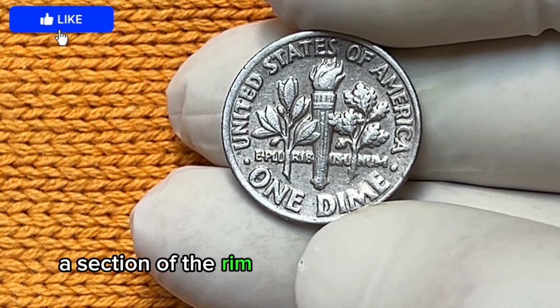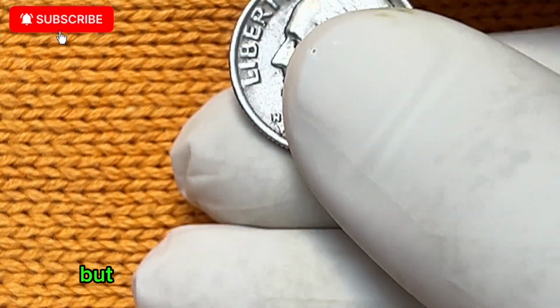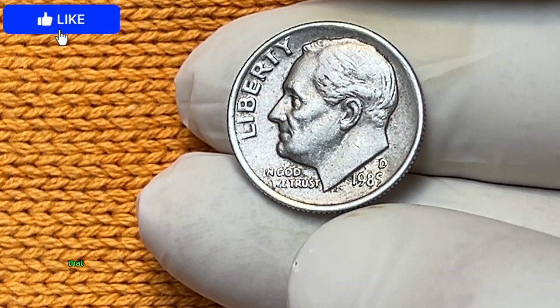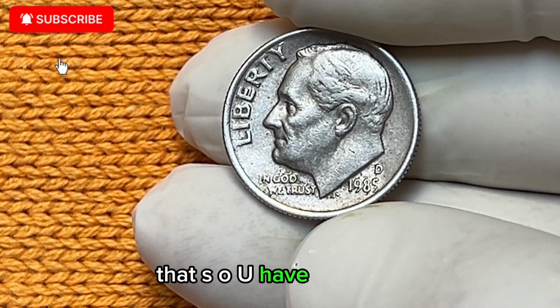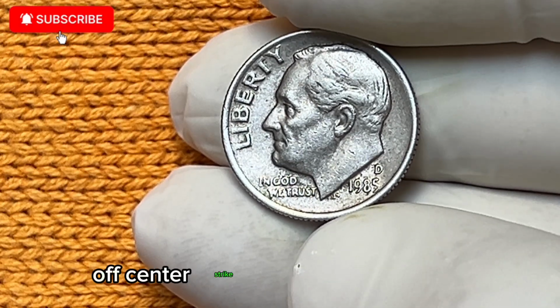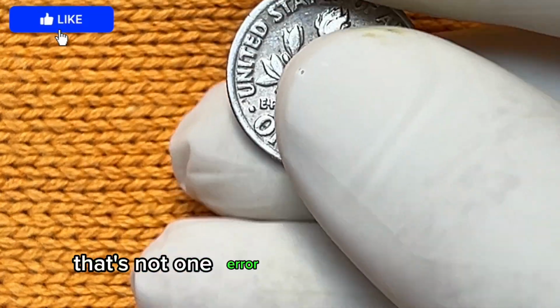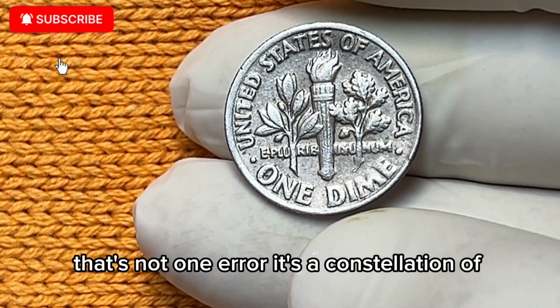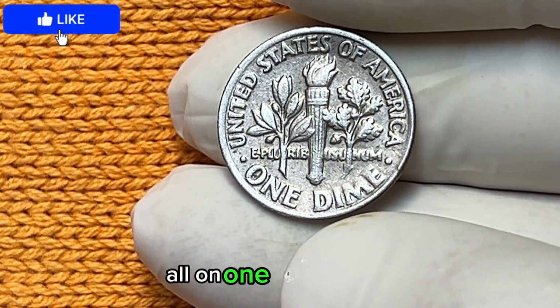A section of the rim is missing at about the 10 o'clock position, not clipped in a rough way, but in a curved, deliberate misalignment that suggests the coin was struck before the collar properly closed. So you have, double D, off-center strike, clipped rim, die crack. That's not one error. It's a constellation of mistakes. Every one rare. All on one coin.